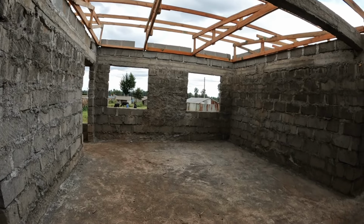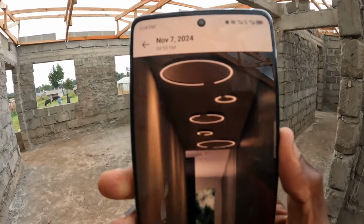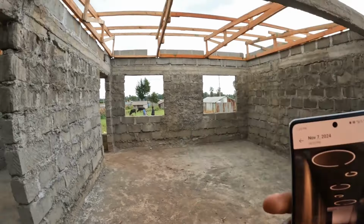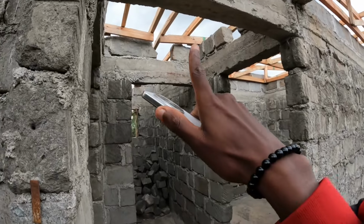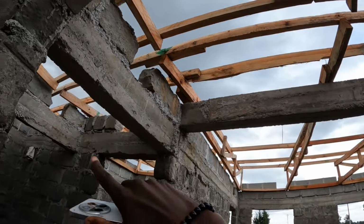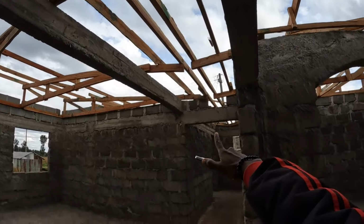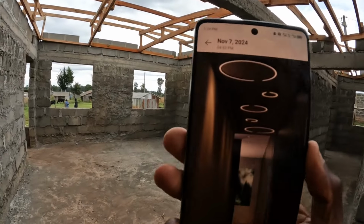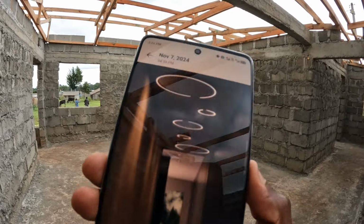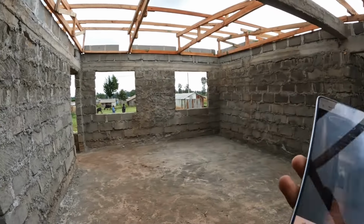Something very, very cool. You see these lights looking like a ring? These ones. We want, starting from here, from the door of the toilet, going all the way to that end, in the master bedroom. We will put these kind of lights on the ceiling. Circular light, something very beautiful.